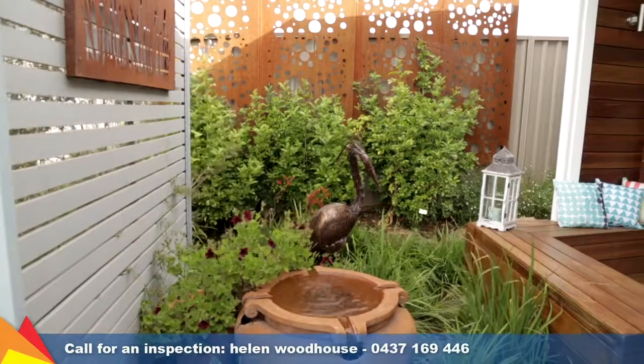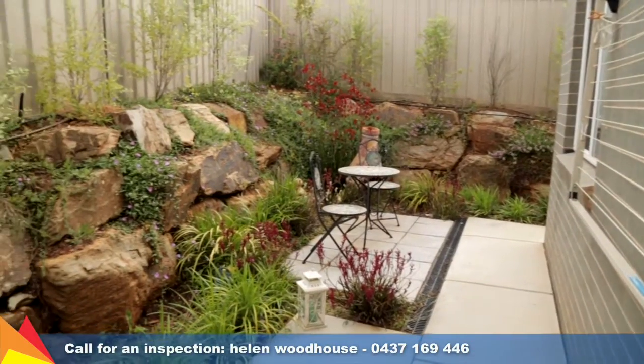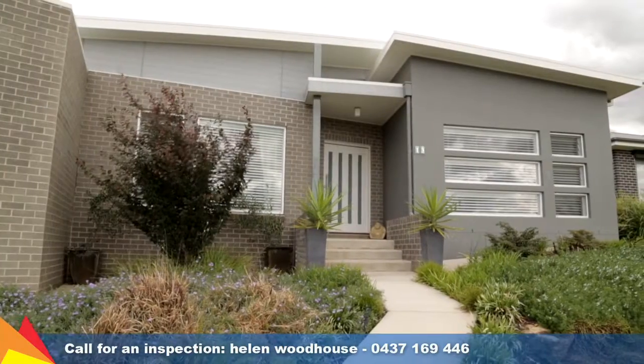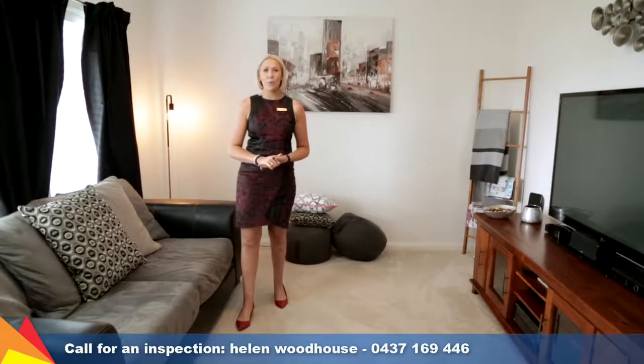A quiet cul-de-sac location, this home is only a short distance to schools, sporting fields and a short drive to South City Shopping Centre. This near-new modern home offers superb family living and is waiting for you to move in and enjoy.